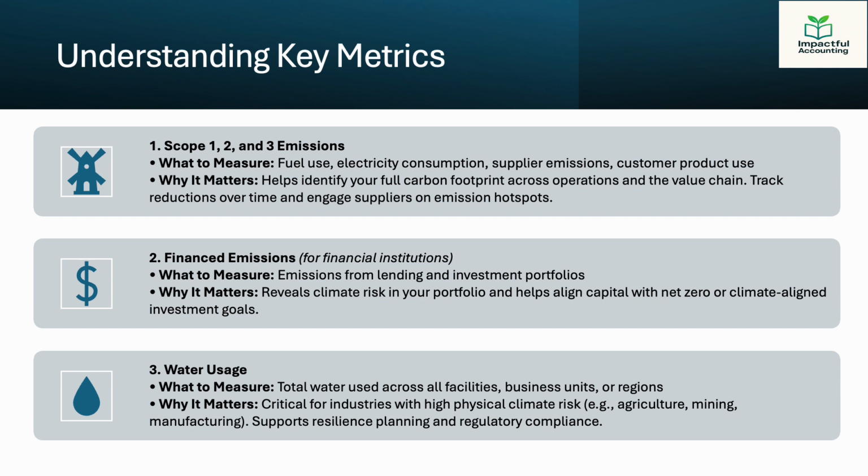Tracking these emissions helps you understand where your biggest risks are and where the biggest opportunities are hiding. Whether it's a high emission supplier or an inefficient product, it gives you a starting point to engage, improve, and disclose with confidence.